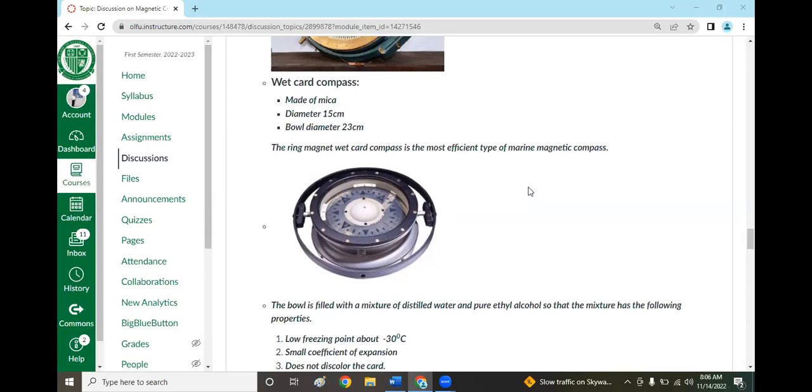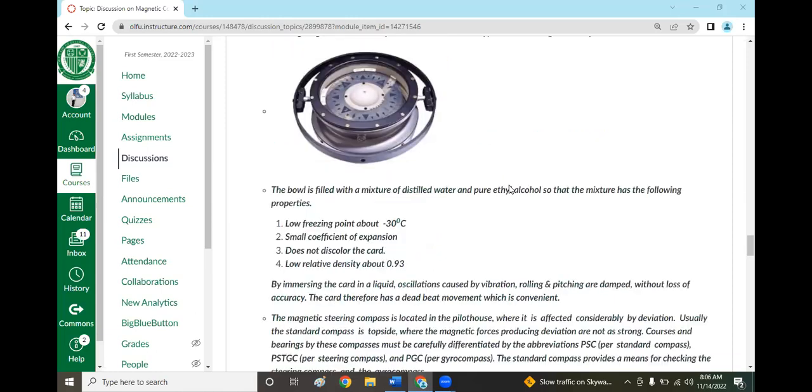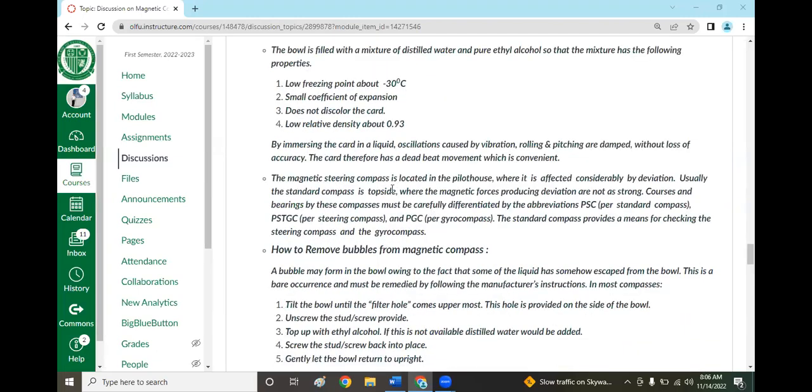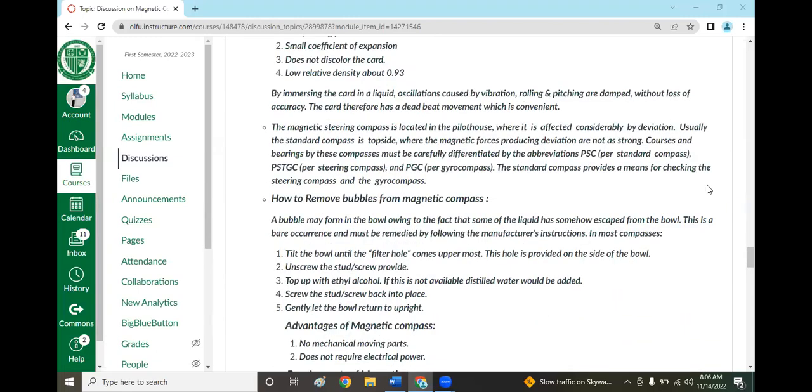Why is it efficient? Because it has a float and there's not much friction on it because it is filled with the liquid combination in the liquid chamber. Okay, it has a low freezing point of about negative 30, small coefficient of expansion, does not discolor the card and low relative density of about 0.93. By immersing the card in a liquid, oscillations caused by vibration, rolling, and pitching are damped without loss of accuracy. The card therefore has a dead beat movement, which is convenient.